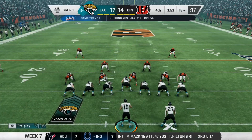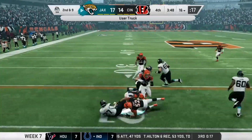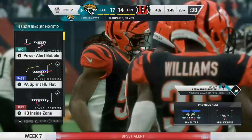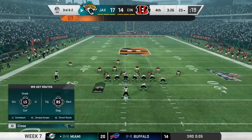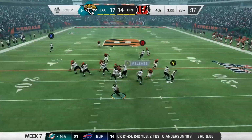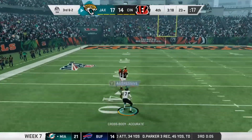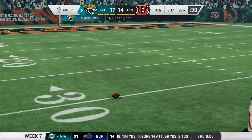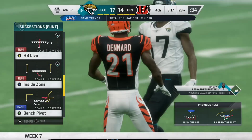Under 4 to go now as the clock runs and they come up on second down. They'll run it again with Fournette. And good yardage as he gets this one up to about the 23. And he's able to get most of what he needed on the carry there. 7 yards on the gain, and it's 3rd and 2 now. Minshew sets to throw. He's going to rifle one deep left side. Oh, incomplete. Nearly the pick they needed. They would have loved one there, but at least it does get them to 4th down.